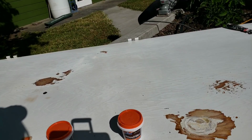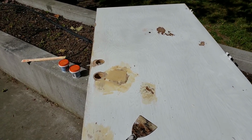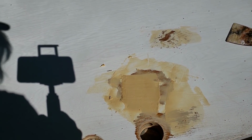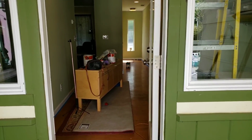So all right, Jen, I appreciate it. On the job. That's all pretty well filled. We're gonna let that set up for an hour or so, and we'll be able to sand that out. Let that dry good.